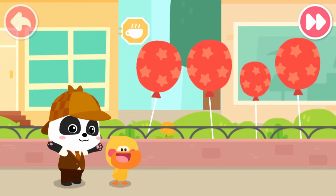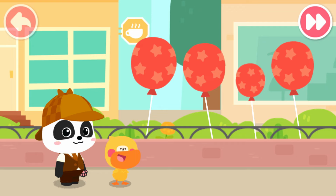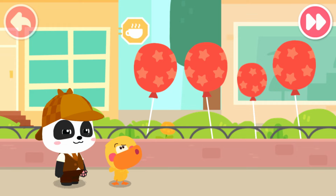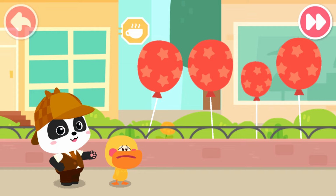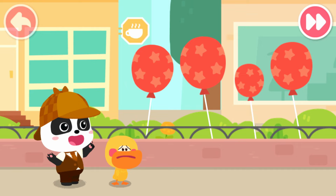Quacky, the scanner shows that one of the balloons is a robot. Do you know which one? I got it! The one that the color is different. Red, red, red, red. Huh? They're all red. What should we do? I don't know. If the color is the same, let's check its shape. Circle, circle, circle, circle. The shapes are all the same. Then let's check its size. Big, big, small, big. I found it.